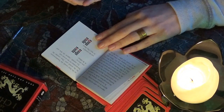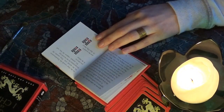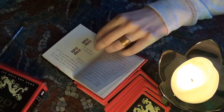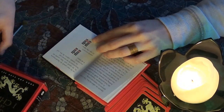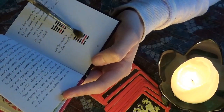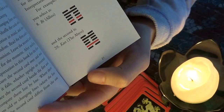Where there are old or changing lines, where the line on the second card differs from the one on the first, consult the transformations for the second card. Then consider the interpretation for the second card. So basically, you need to look at the different lines from the bottom up and find the lines that are different. And the first difference you notice, you need to read the specific message for that line.